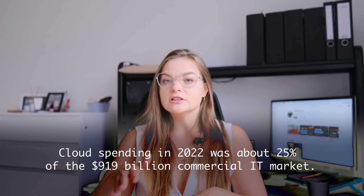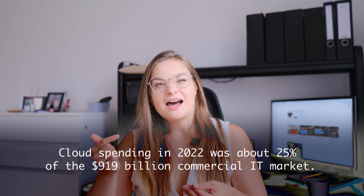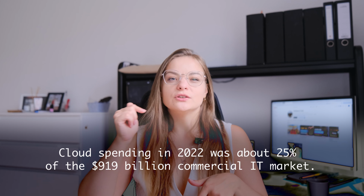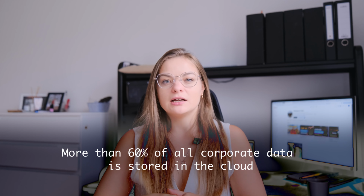Cloud spending in 2022 was about 25% of the $990 billion commercial IT market. More than 60% of all corporate data is stored in the cloud. Everyone is going there if they aren't already. You don't just enter a code and move on to the next thing. That code will be connected to the cloud in some way, and you will be asked to contribute to that.